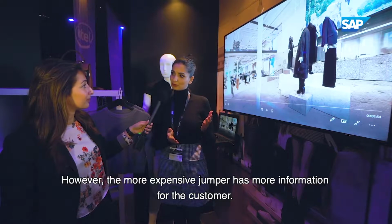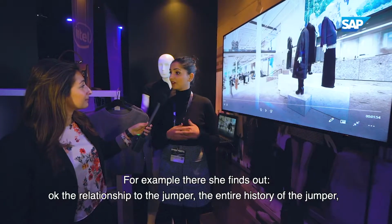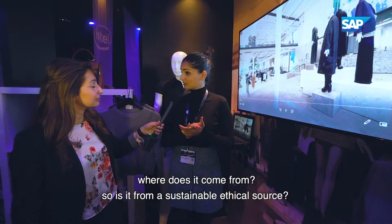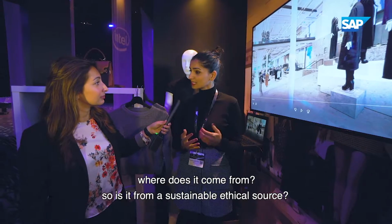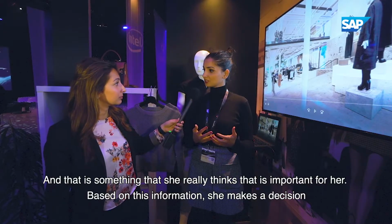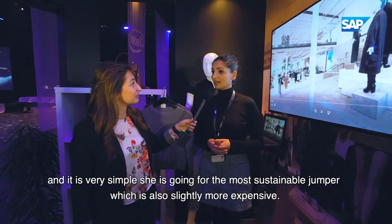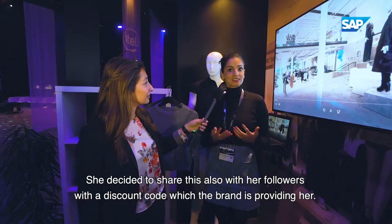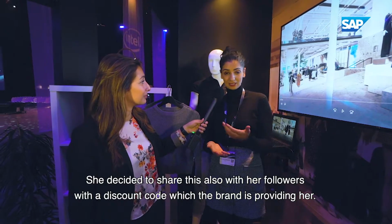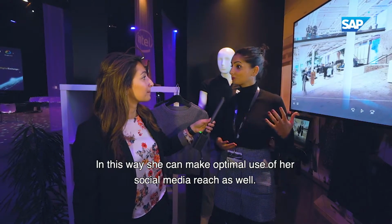However, the more expensive jumper has more information for the customer. So for example, there she finds out the entire history of the jumper, where does it come from? So it's from a sustainable, ethical source, and that is something that she really thinks is important for her. So based on this information, she makes a decision, and it's very simple. She's going for the most sustainable jumper, which is also slightly more expensive. And she decides to share this also with her followers with a discount code that the brand is providing her. And this way she can actually make optimal use of her social media reach as well.